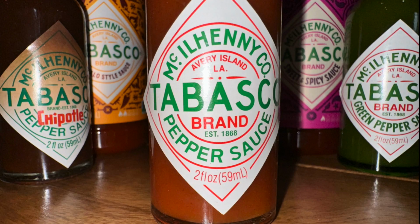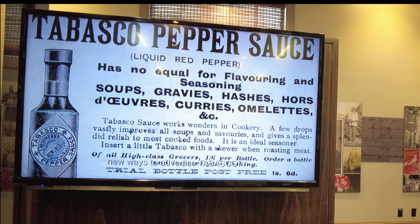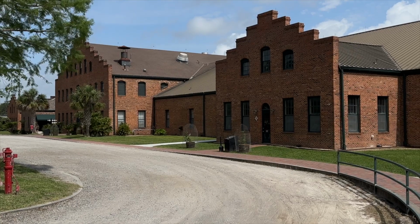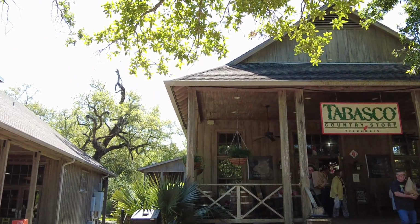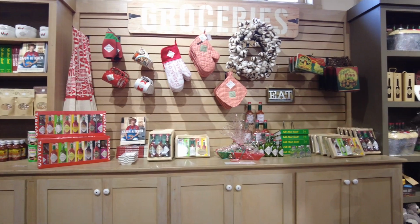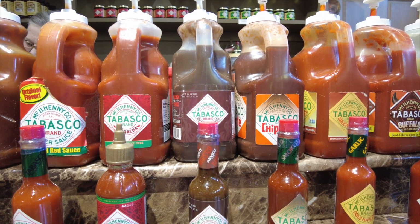So how did this hot sauce grow into a huge, worldwide recognized brand? When the McIlhennys started selling Tabasco back in 1868, they had a secret weapon in the form of John Henshaw, who was a family member who happened to live in New York City. He was able to negotiate a deal with a wholesaler that ordered 10,500 bottles to be sold to grocery stores in the Northeast.